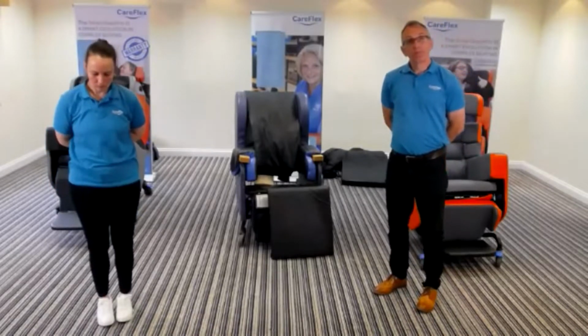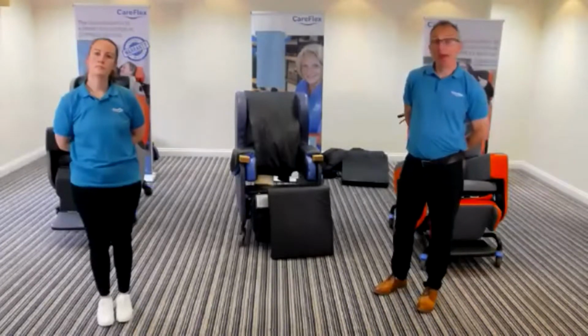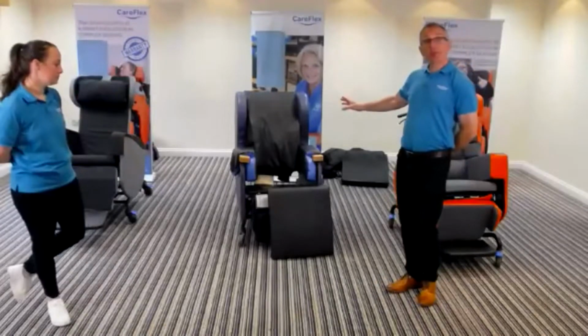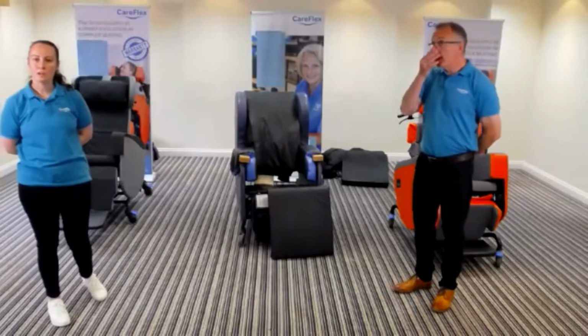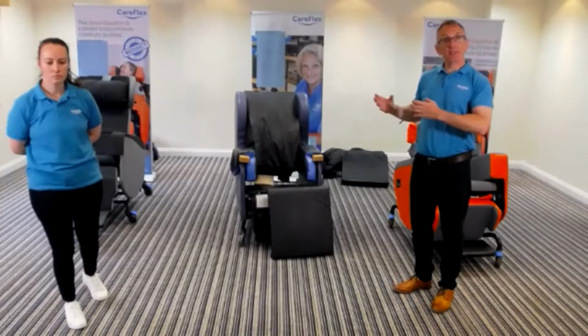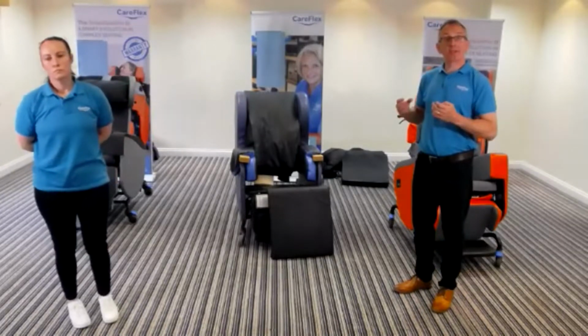Another question was, do all of our chairs have a back angle recline function? No. The Hydrotilt is tilt in space only. It has to be robust, this chair. I look at that as a strength. I look at the simplicity of the Hydrotilt as its strong point. Very strong, very robust, simple for carers to use, but deceptively adjustable.